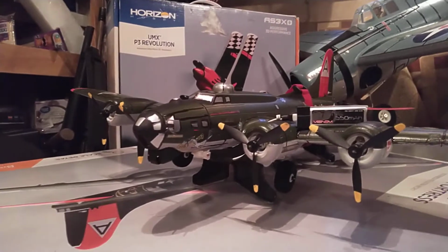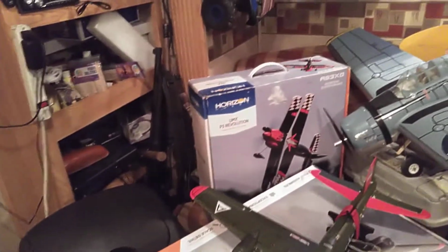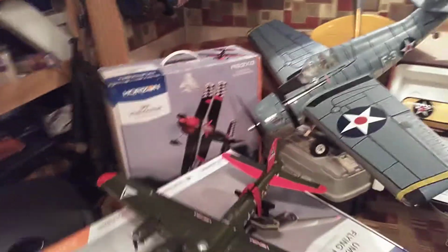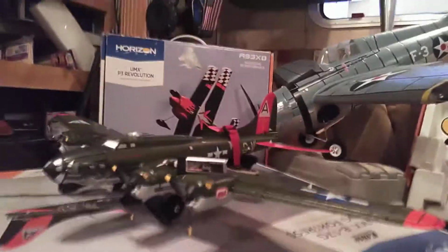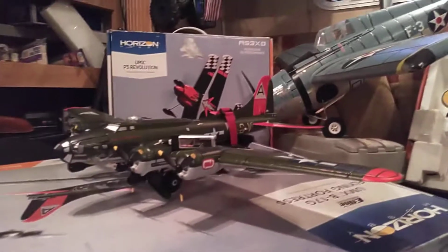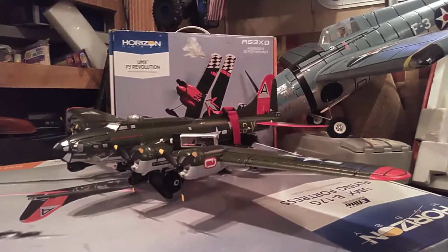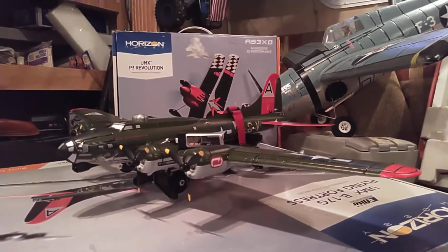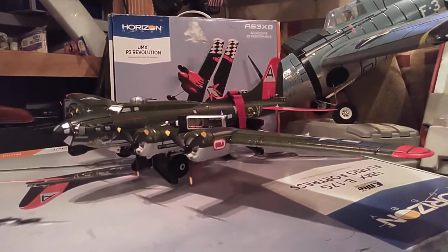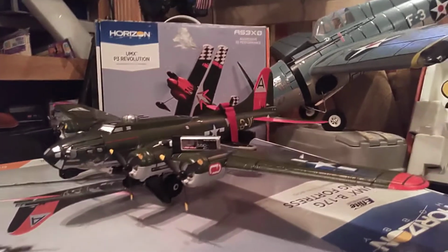But without further digging into this, I'll show you guys a little bit of what she does. Flight characteristics are as stated. This is a B-17 bomber. It is not a 3D flyer. So long story short on that, it flies like a bomber. You cannot fly it like anything but a big, heavy-ass bomber.